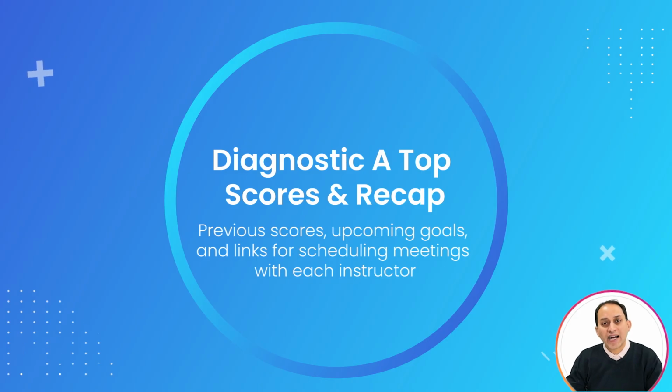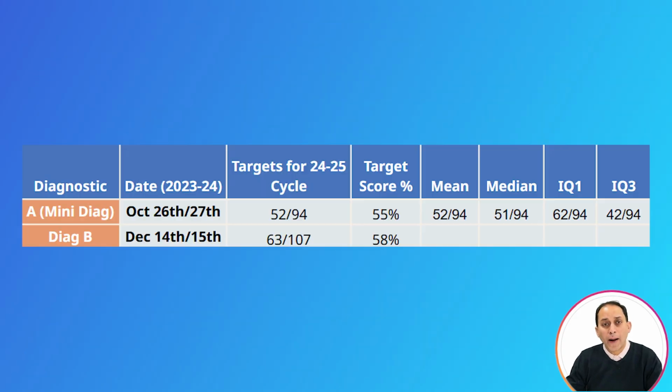All right, so the diagnostic targets: our median target was 58%, and we're really, really excited to see how many of you can surpass that 58 and 60. Here at Khan's, you know the cutoffs for these specialized high schools can start at the 2-digit score of 70, and if you want cutoffs for the more competitive schools, you'll need at least 3 scores of an 85 or 90, and we'll get to that in just a few minutes.